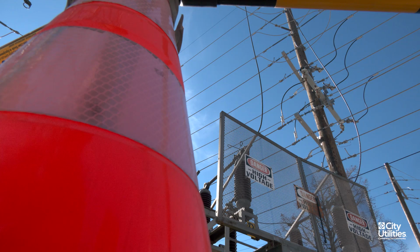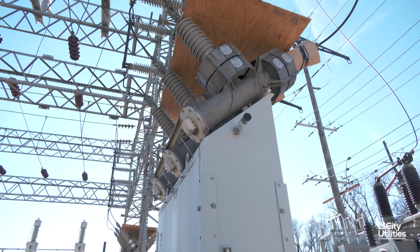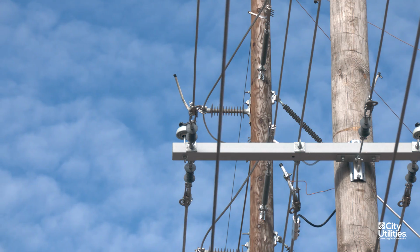Most customers, as long as the lights come on, that's what their expectations are, and if we don't do a good job staying ahead of maintenance and focusing on that infrastructure and those needs to upgrade, well, then we'll have a system that continues to decay and they'll see more outages.